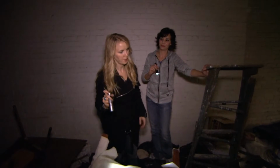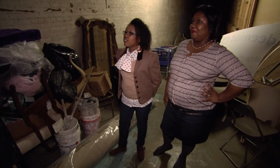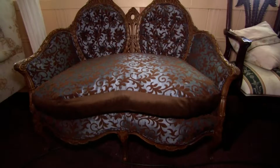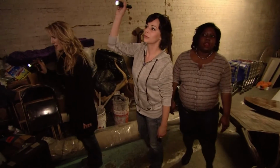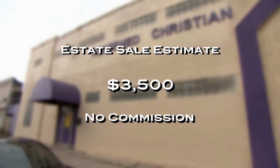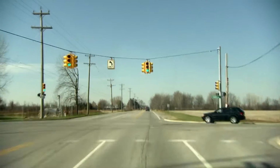Do we have some extra help? We actually did ask some people to come out to help move some stuff off the ramps. Excellent. All of the items in this sale have been donated by the pastor, generous church members, and local businesses. With Cari donating her services, this sale is set to raise over $3,500. But before Cari gets started on the sale, she wants to purchase one treasure for herself.